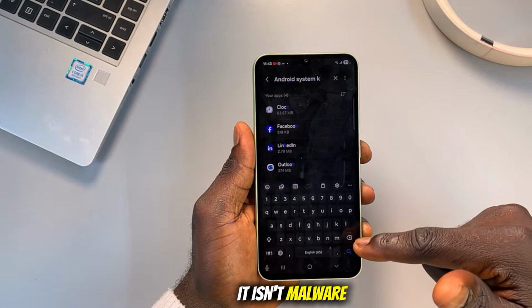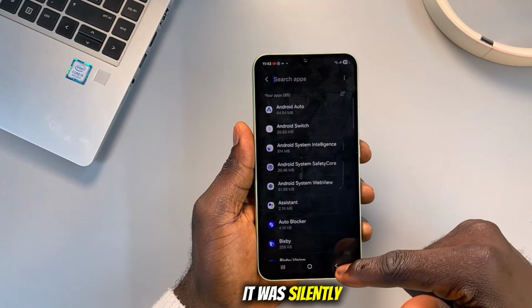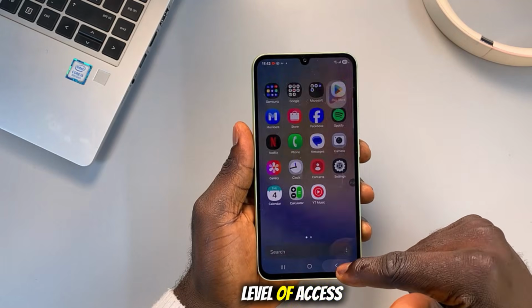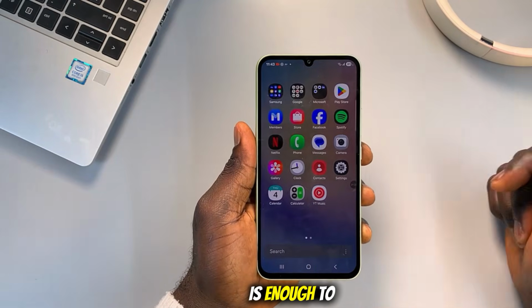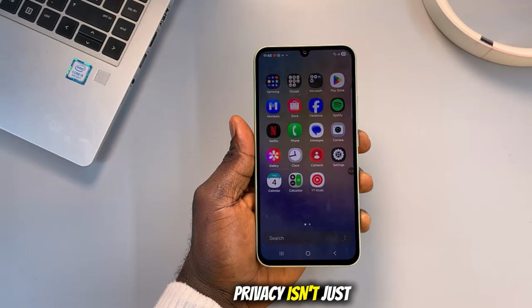So that's the truth about Android System Key Verifier. It isn't malware, it's mainly there to secure RCS messages. But the way it was silently added, along with the level of access it has, is enough to make privacy-conscious users question it. Because in the end, privacy isn't just about what's being collected. It's about choice and control over your own phone.